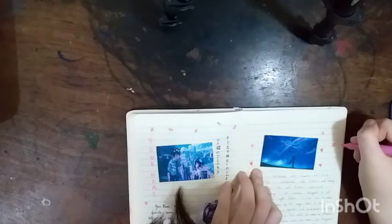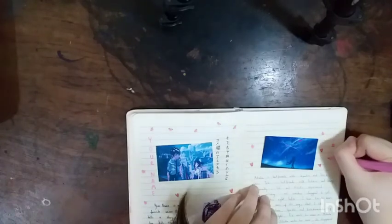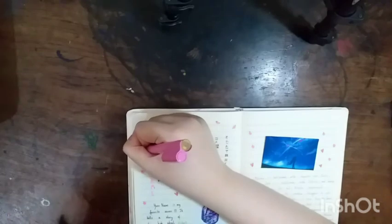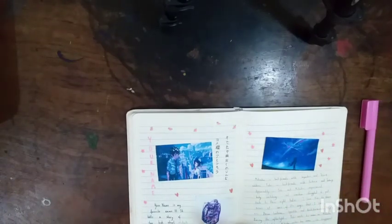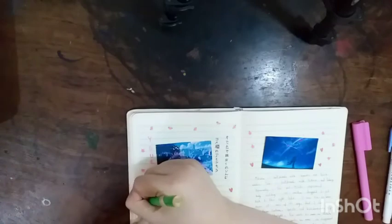I love sakura flowers. How about you guys? Personally, I love sakura flowers because, I don't know, they make everything so beautiful. In Japan, of course. Sakura flower is the most beautiful flower in the world, I think. That is my personal opinion. As you can see, I draw a lot of sakura flowers because they are beautiful. And then I'm just going to draw some leaves in here.